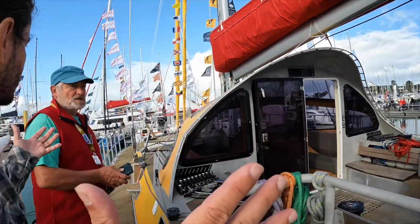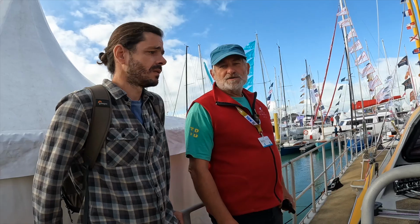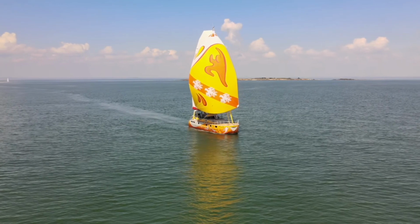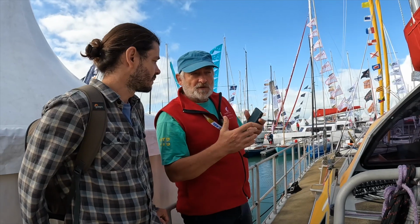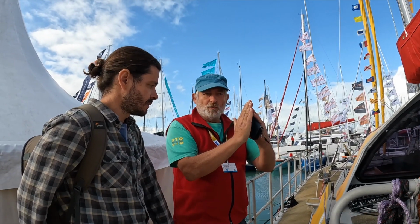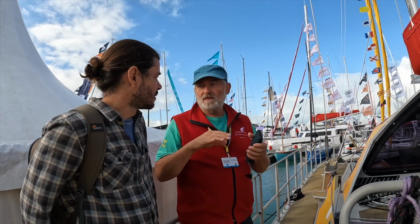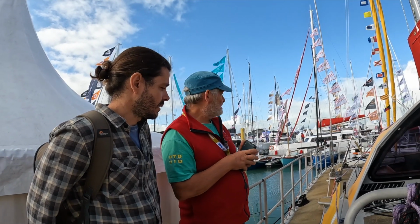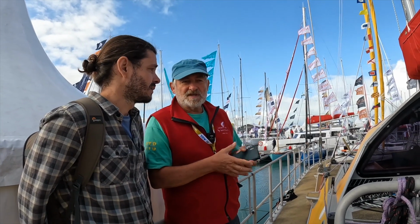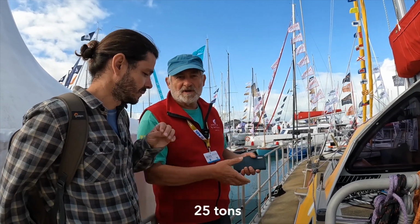So how big is the boat? It's 16 meters long. 16 meters, that means 50 feet. But the main interest of this boat is that it's a SCOW. So it's very big in the front. The difference between a SCOW and a classical boat is that a SCOW goes under the water and doesn't separate the water. So we have no wave, and we have a very thin hull, and you can go downwind much better. Downwind, it surfs better and it's more comfortable. This boat is a little bit heavy to surf, really, because we are 25 tons in this case.